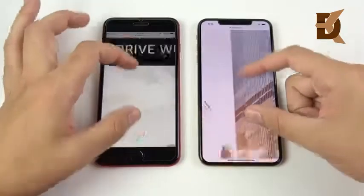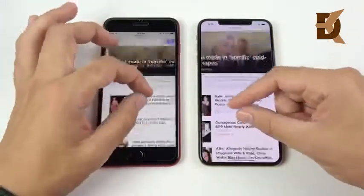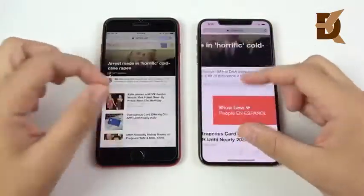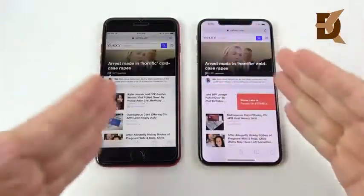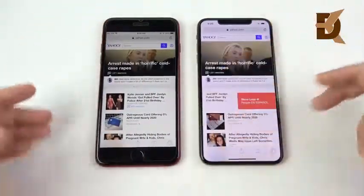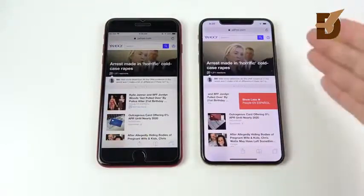So like I say, scrolling is going to be very similar here. You just get more viewing area for the iPhone XS Max. So that's going to be your true upgrade here on the internet, that you get more viewing area. But remember, it's no longer a 16:9 display. So if you like your traditional standard resolution 16:9, you're not going to like the iPhone XS Max too much.